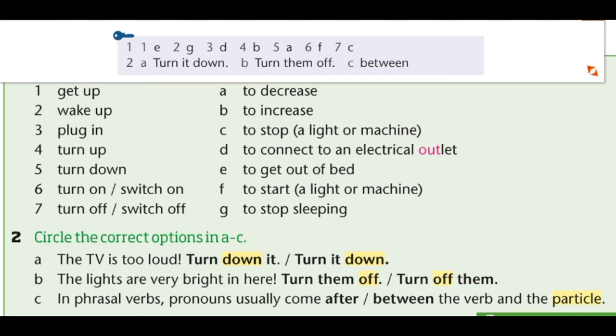And number 6, we have turn on, switch on, and the opposite, number 7, turn off, switch off. Turn on, turn off, switch on, switch off. Number 6, letter F, to start a light or to start a machine, dar início, okay, ligar. And number 7, letter C, to stop a light or machine, parar de funcionar, desligar, okay?